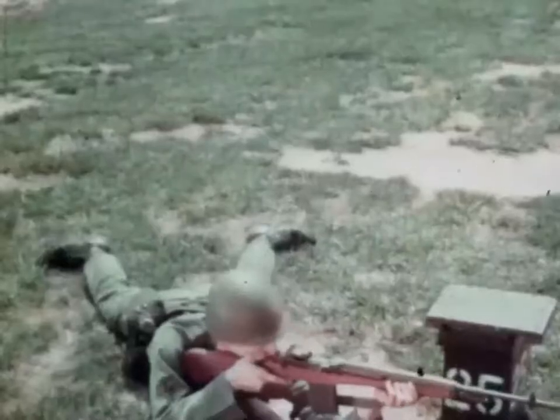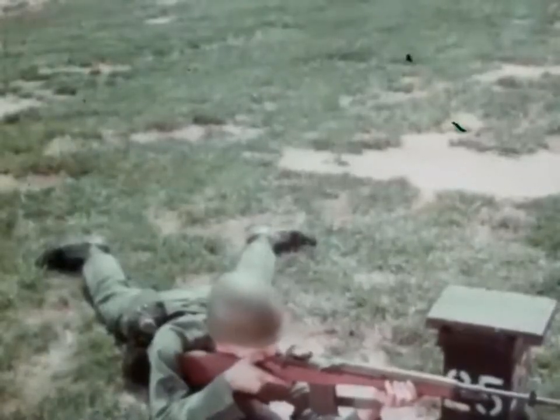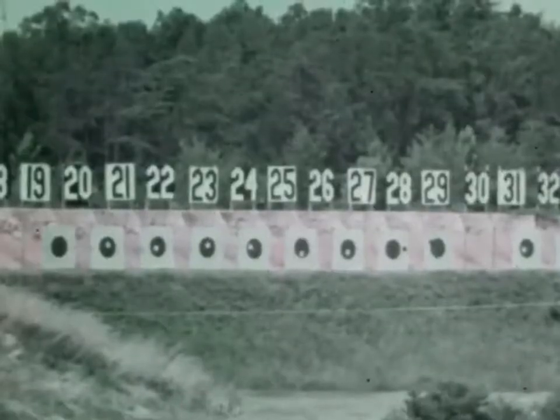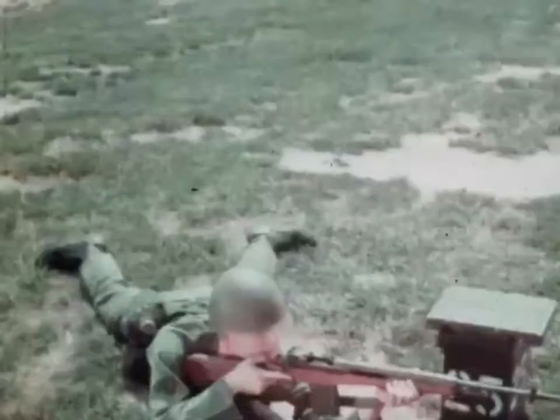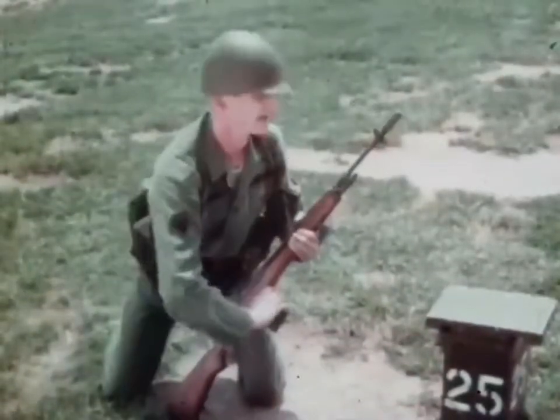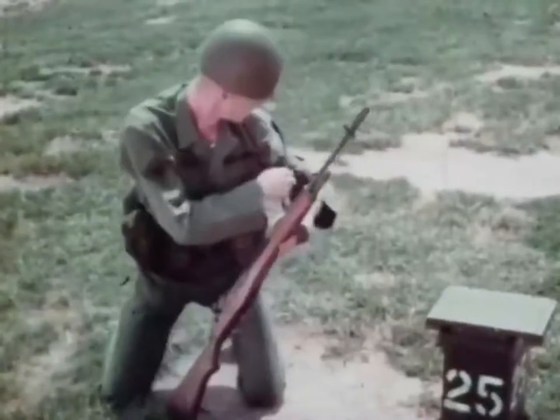Know your weapon, how to care for it, how to load it, how to fire it accurately. And you can do a good job of hitting a target when you zero in on it. With know-how and enough practice, you may even qualify as expert.